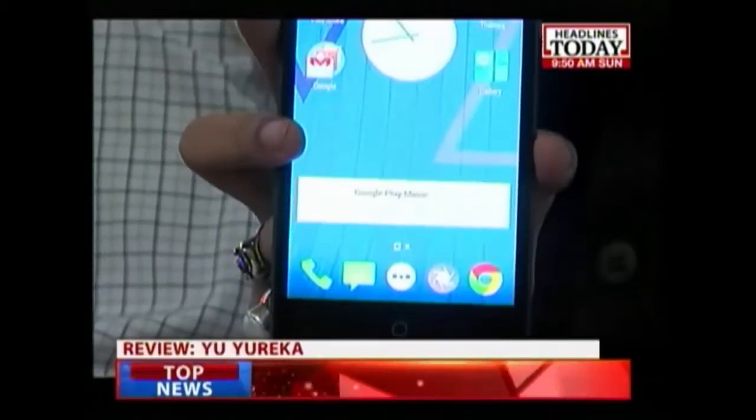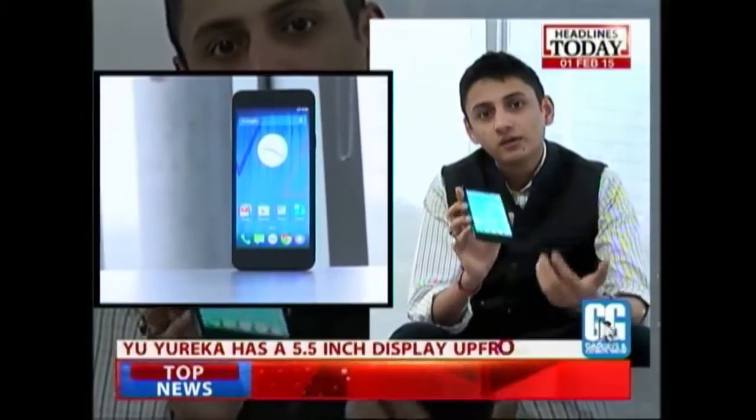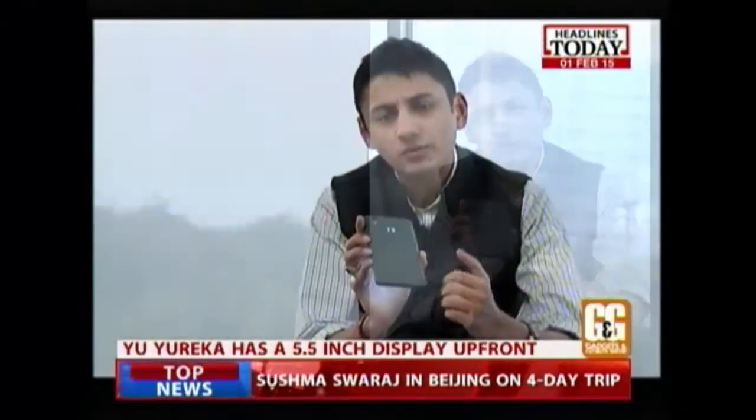As you can see, this is quite a large phone. It has a 5.5-inch screen, which makes the Yuyureka a phablet. On the back, it has got this matte finish. It feels like rubber and feels really good to hold. It becomes a bit of a fingerprint magnet and gets smudged quite easily, but overall it's a really ergonomic phone and it's really well built. The big deal about this phone is that it just does not feel like a Micromax phone.